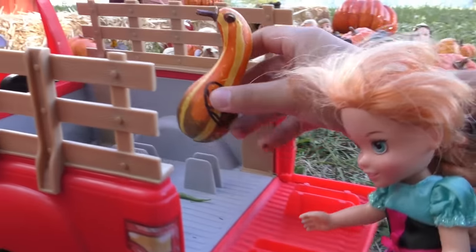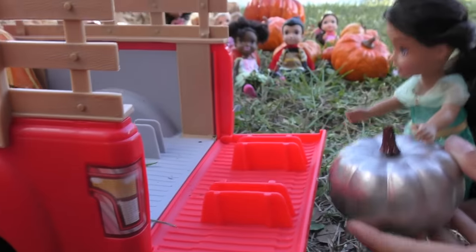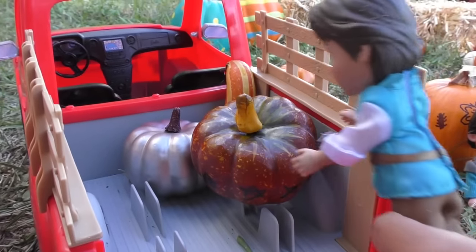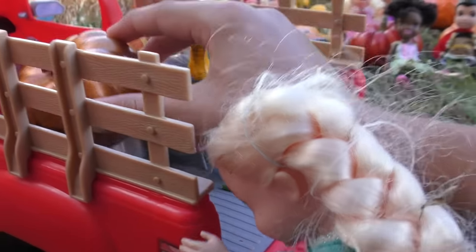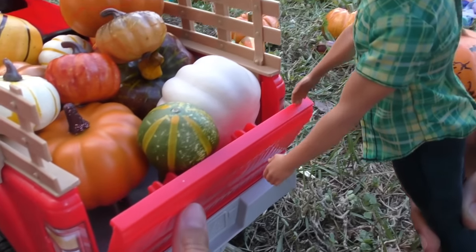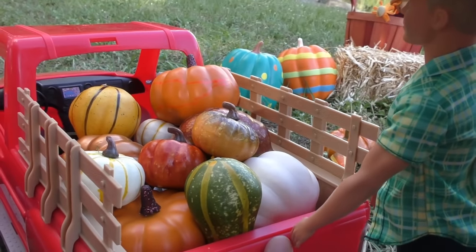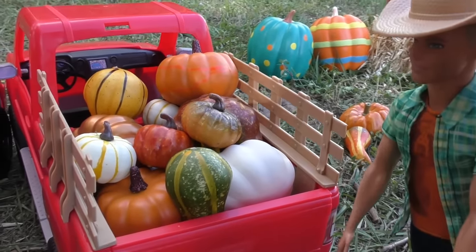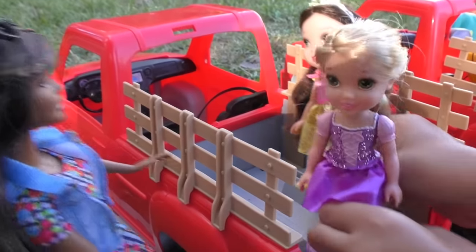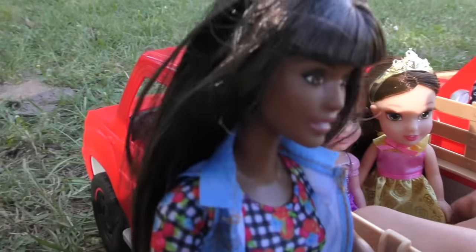Cheep, cheep. My bird is gonna stay here. My silvery ghost pumpkin. My star-designed pumpkin. Inside. Sparkly, sparkly. My small, cute pumpkin. Okay, the truck is all full. Those are nice pumpkins you picked, kids. We can use the pumpkins for Thanksgiving. Did you have fun, girls? Yep. Everybody in the back of the truck.